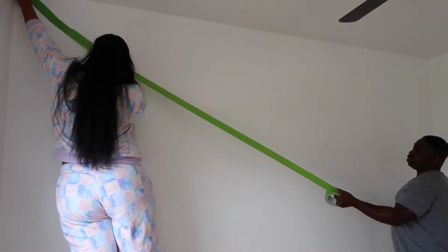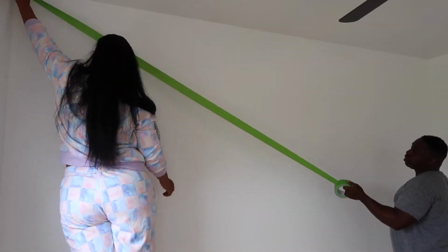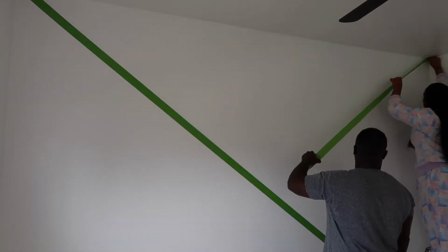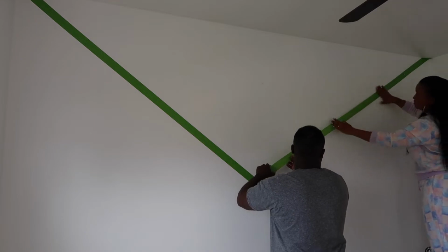Okay, so first let me just say that I am not an interior designer, and I literally just find my ideas off of Pinterest and make them my own according to my budget. That's basically what we're doing right now, what I'm trying to explain to Shug, what I want, how I want it to look, and we're just taping out the wall so we can paint the sections that we want to paint.